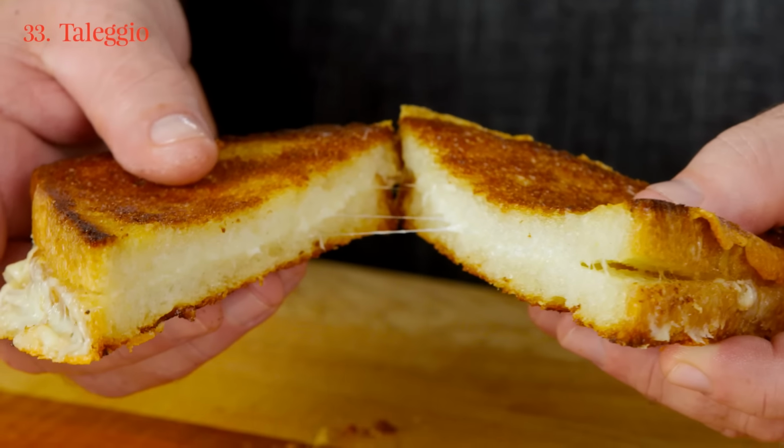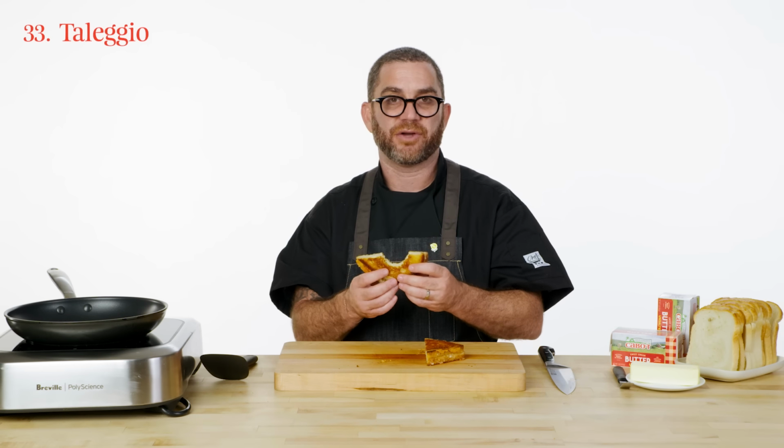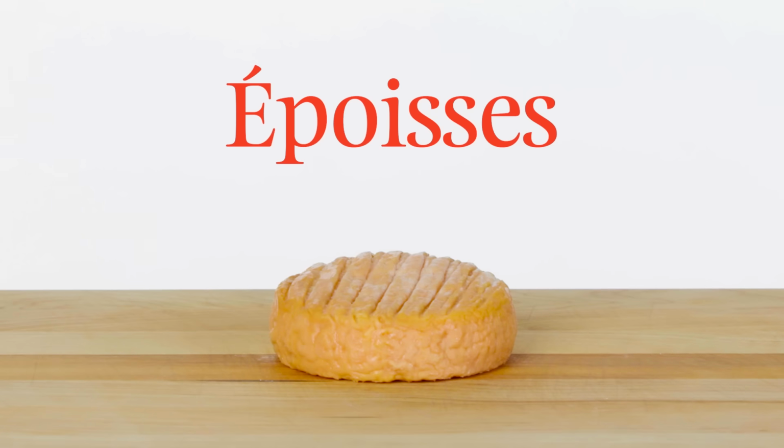Taleggio. Yeah, it's got funk. Fair warning, guys. If something smells like socks, try it anyway, because it doesn't taste like socks. All right, great texture, creamy in the mouth, but more subtle in flavor. It's being aged in a cellar, and so you get that yeasty note. It's like a fermentation note to it. Taleggio's a good guy for melted cheese, but not really exciting.